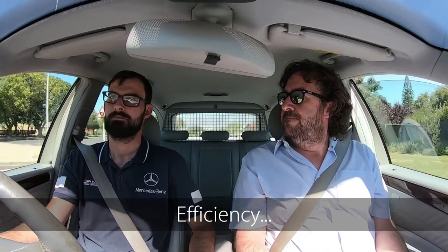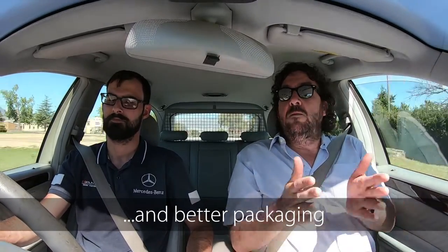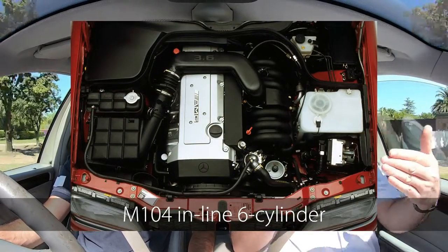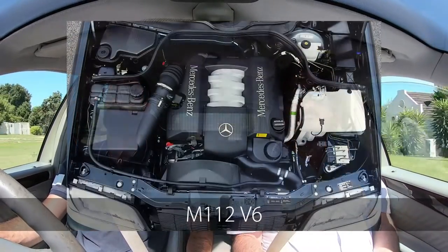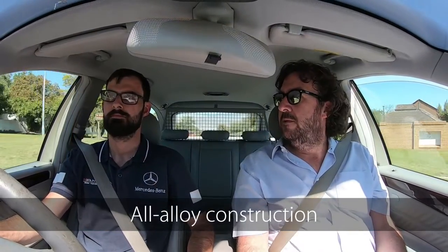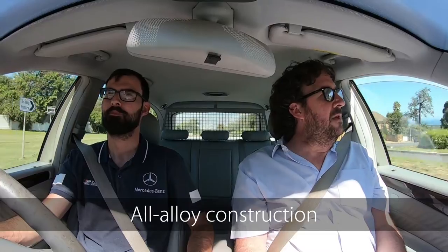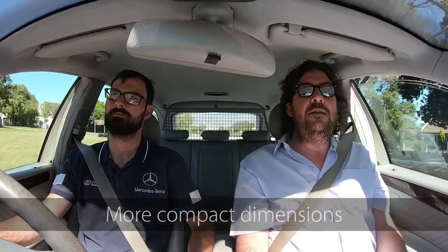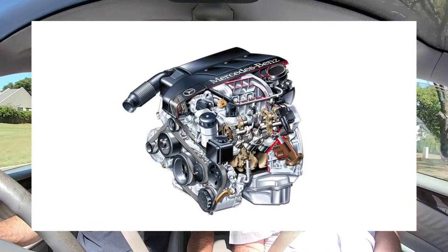Yeah. The major reason why the M112 existed or exists is efficiency. Which I can actually testify to. In all departments. It is a bit wider than the M104 straight six that came before it, but it is shorter. It's lighter, it's an all alloy engine. It's all aluminum or aluminium. Aluminium. Yes, whatever aluminum is. It's got a lower center of gravity and it was simpler. We'll get to that just now.